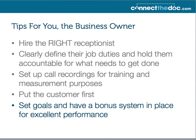I always recommend that clinics set up call recordings for training and measurement purposes. This is just going to help see the volume of calls that your office is getting, and it's going to basically be able to help you see if you're missing out on any opportunities. If you're getting 100 qualified calls every day and you're only booking in one, then something's wrong, because obviously someone's interested, but your receptionist is unable to get them into the schedule. Maybe that means your schedule is too busy. Maybe that means your receptionist isn't converting those customers. But at the end of the day, you need to see what's going on. So make sure you set up call recordings for training and measurement purposes.